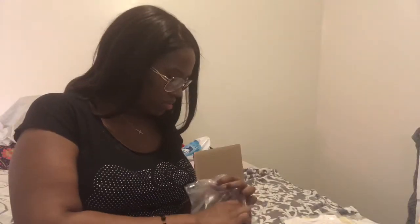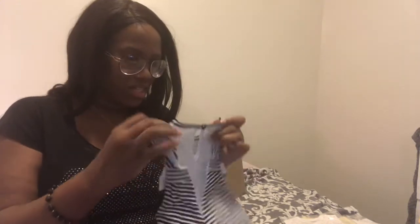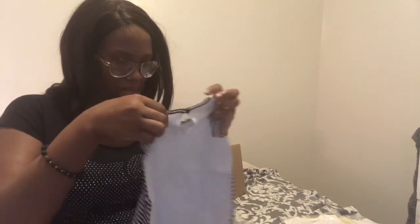And this is cute. I actually forgot she had this. What size is this? Because this might be another option for her to wear home from the hospital.